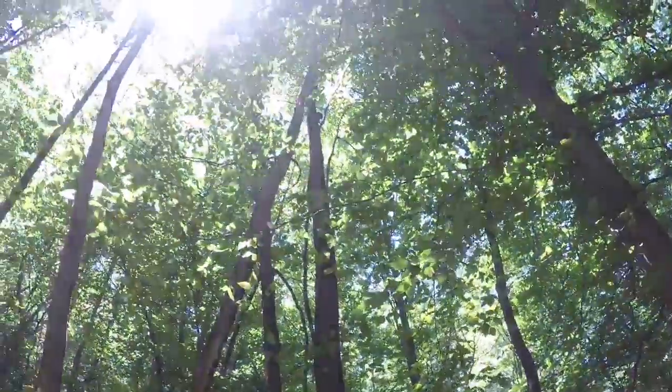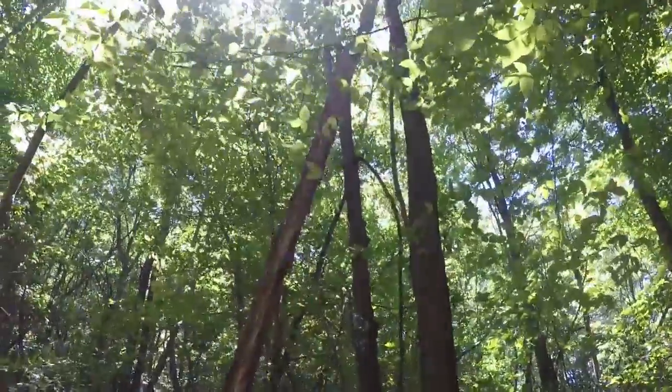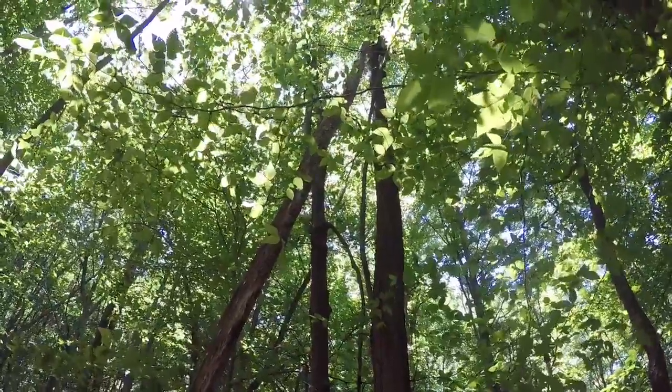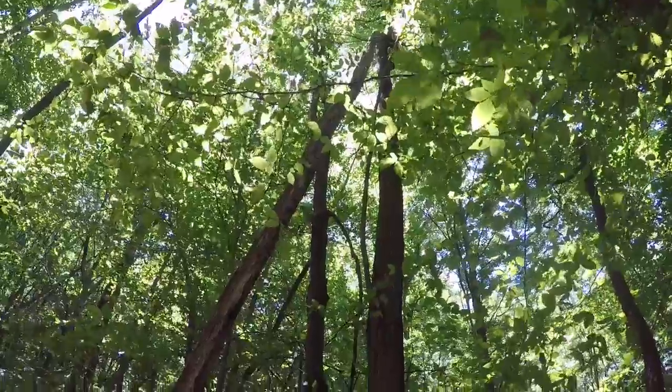It's about 12:35. The wind has picked up. Such a gorgeous day. And as I'm passing through the woods, you hear these creepy noises. This tree resting up against another tree makes a really loud creaking noise. Of course, as I want to record it, it doesn't make the noise.